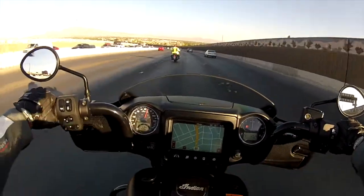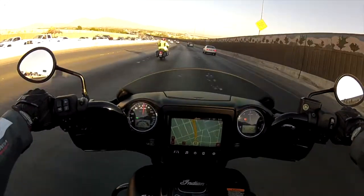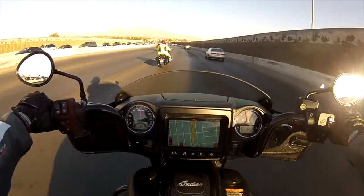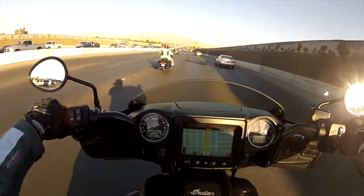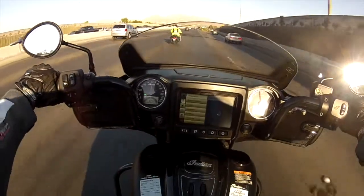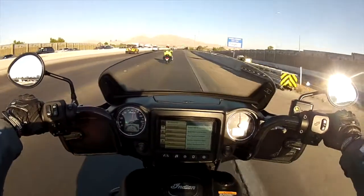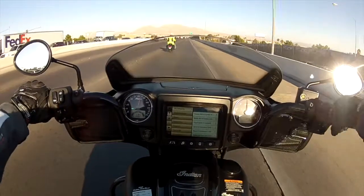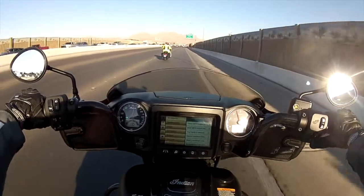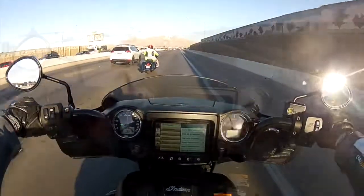Right now, I have some wind buffeting that's hitting my shoulders, but not too much on my head, which is kind of odd. And this is on the lowest part of the windshield. If I lift it like right now, I'm already doing the speed limit at 60-65 miles an hour. Right now, I have more wind buffeting on my helmet, so I don't feel comfortable with that. I'd rather put it on the lowest setting.